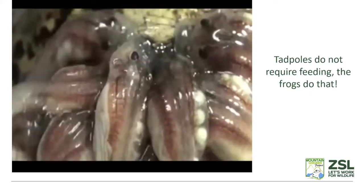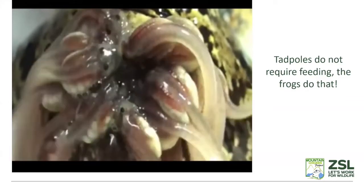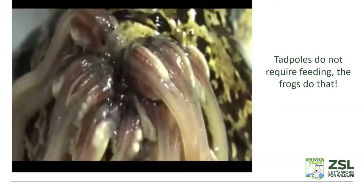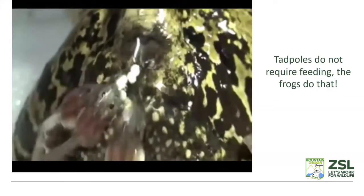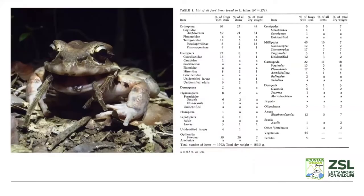they metamorphose. And I think this also emphasizes the value of maintaining amphibians in an ex situ setting, because these behaviors would be very, very difficult to observe in the wild. And just to emphasize, a lot of what we know about the species comes from these observations in a zoo setting.